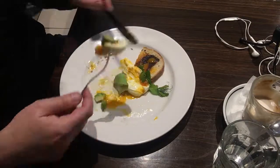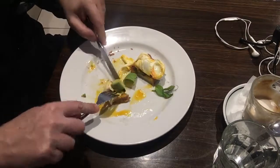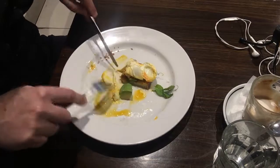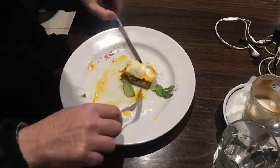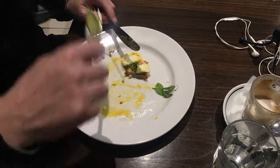Quite simple, refreshing. I think the Vegemite on the toast, instead of adding salt, gives you that extra bit of bite between the egg and the avocado. So yeah, it's a simple breakfast but very effective. I'm enjoying it immensely. So a bit of avo, mix a bit of avocado, a bit of the egg, a bit of the toast with the Vegemite on it.